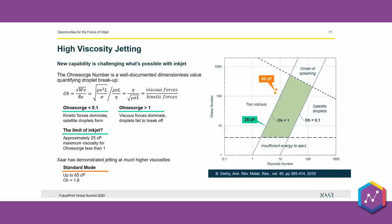So that's Ernest Auger 1.8. And we've managed to get as high as 100 centipoise with high laydown mode. And that's Ernest Auger up to 2.6 now. So it's a significant increase beyond what was previously thought possible.